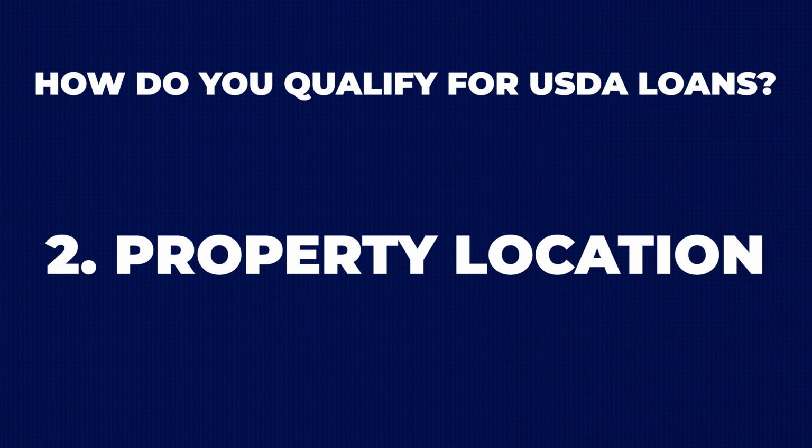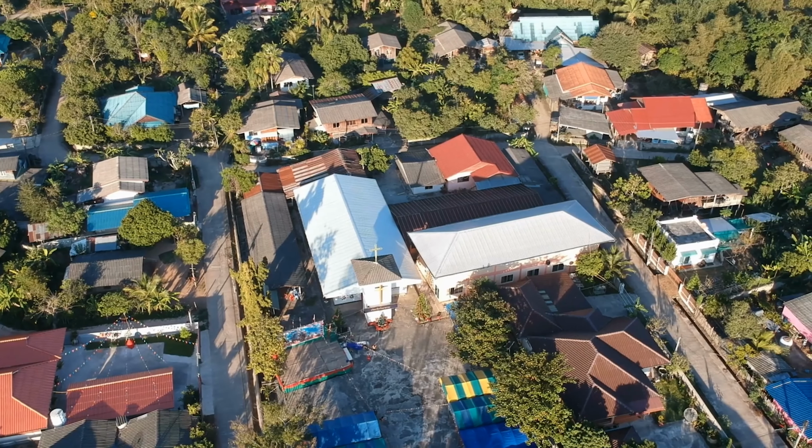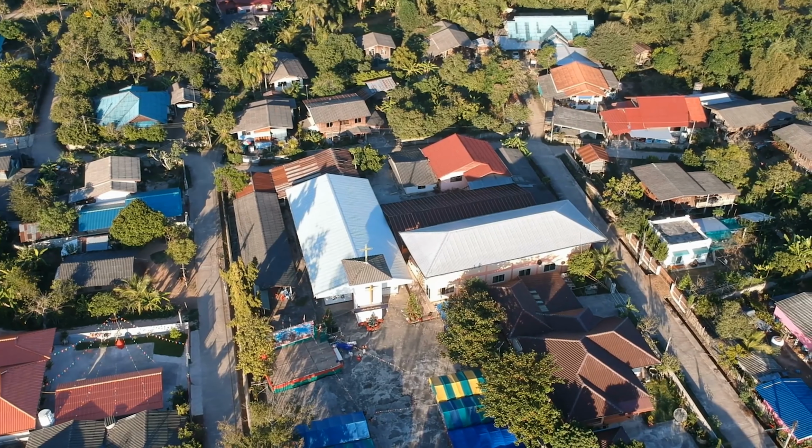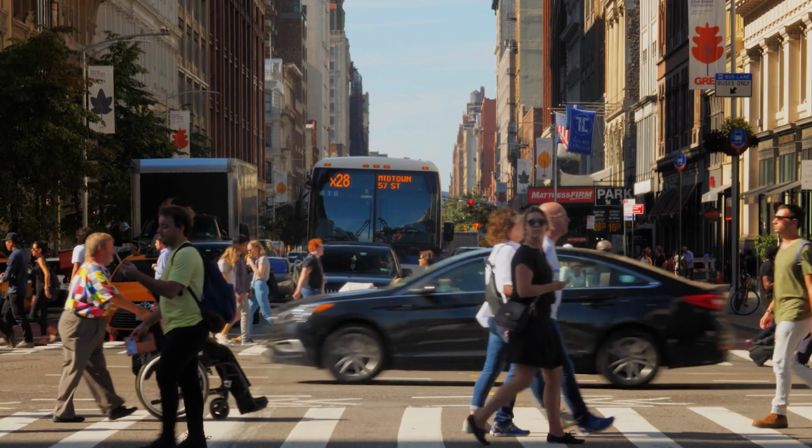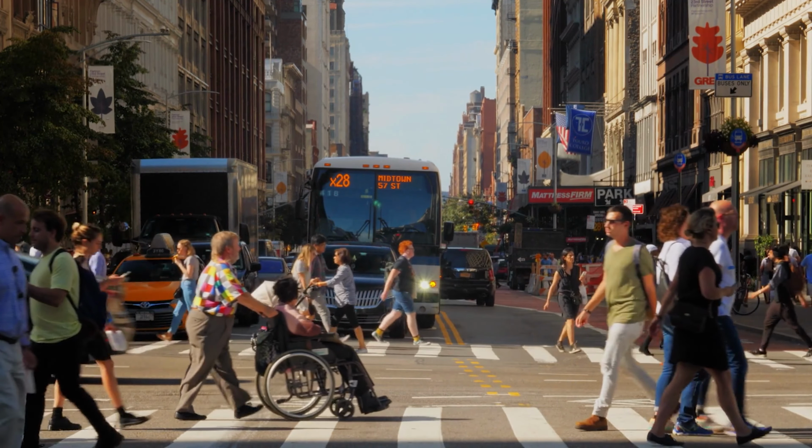Property location. This is very important. To qualify for a USDA loan, your property must be in a designated rural area. The USDA website provides a map where you can see if your area comes under the designated rural area for USDA loans. One simple guideline is that if you are in a major city or a metro area, that's generally outside the USDA rural area designation, except that pretty much the entire country is covered. But do check out that map.